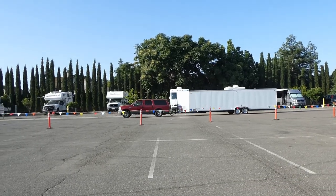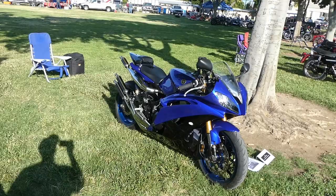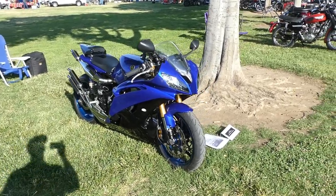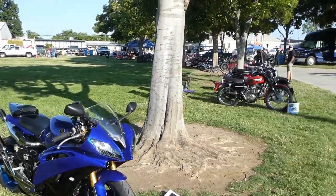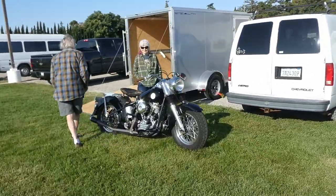Wonder what that dude's got in there. There's my happy little spot way over here off to the side. I don't know what it is, but it's cool.